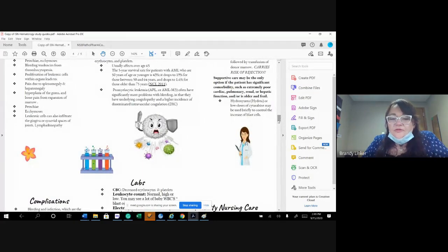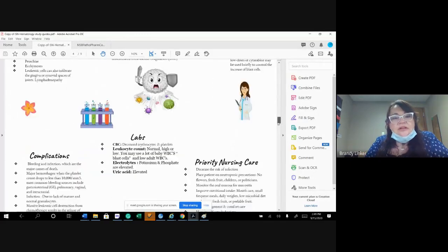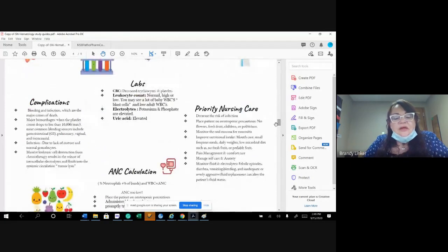Sometimes they just may get supportive care if they're too old. They have a lot of comorbidities. You may not do a stem cell transplant. The labs that will tell you for diagnosing this are the CBC, leukocyte count, their electrolytes, their potassium and phosphate.